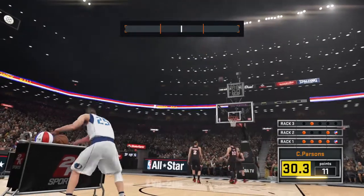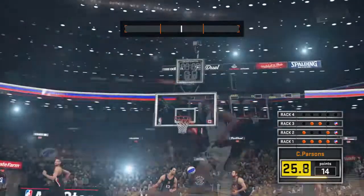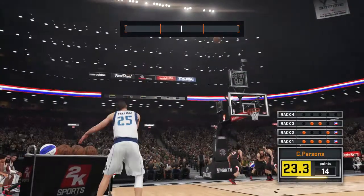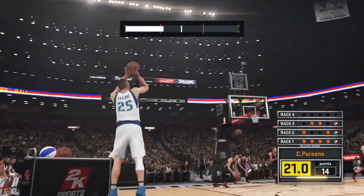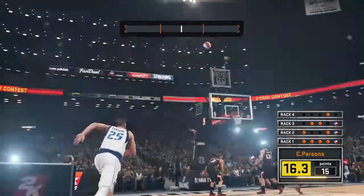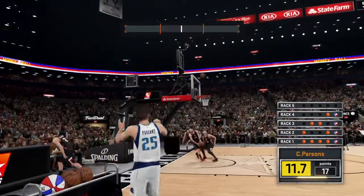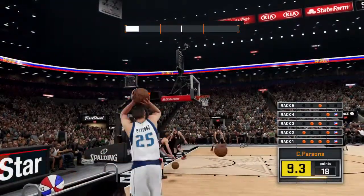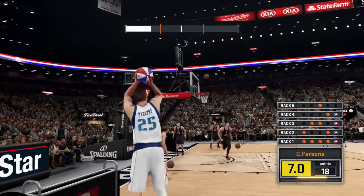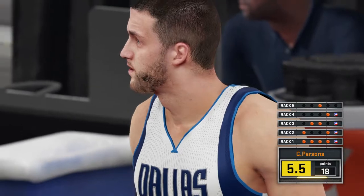11 on the board. 8 more points for him to tie it up. Good rack right there. 4 points total. 7 points away from the win. Hits for 15. He's made all 4 money balls. 4 points more to win. Now up to 18. Rock solid shooting down the stretch. 18 points for him when all is said and done.